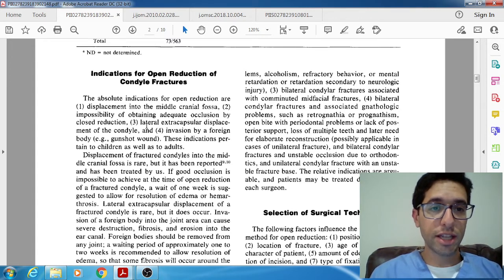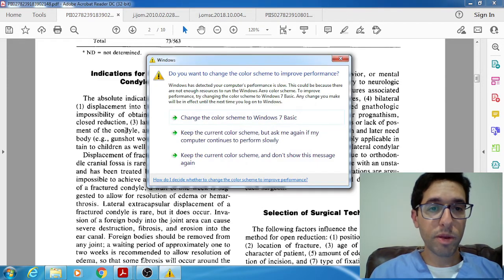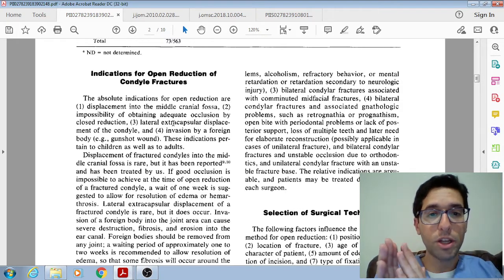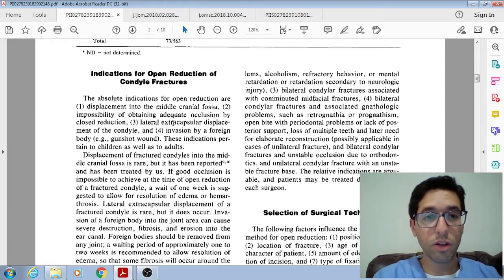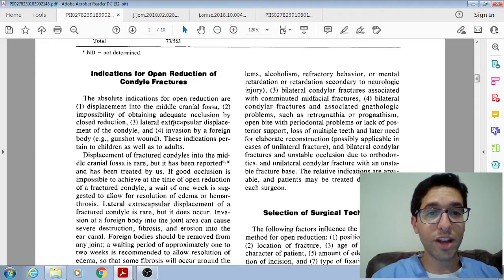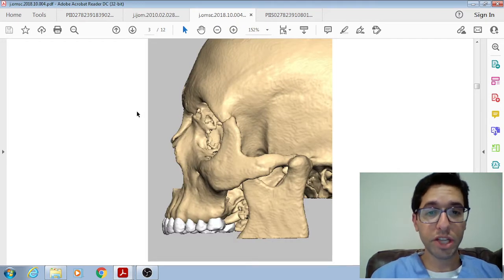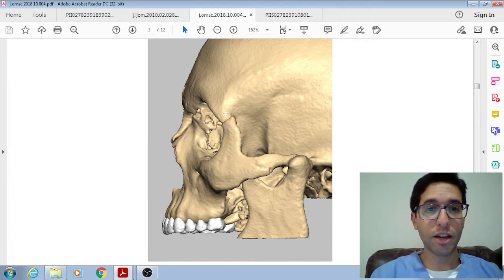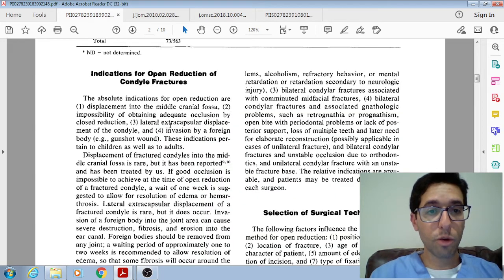Third indication, lateral extracapsular displacement of the condyle. Now, what do we mean by that? Let me just clarify: sometimes when you get displacement of the condyle, you can get a medial overlap or a lateral overlap, but still the condylar head is typically in the glenoid fossa. We're not talking about that. We're talking about where the condylar head itself is displaced. Again, very rare, but here's a case report and a nice picture that shows the condylar head displaced out of the glenoid fossa. That would be the third indication.